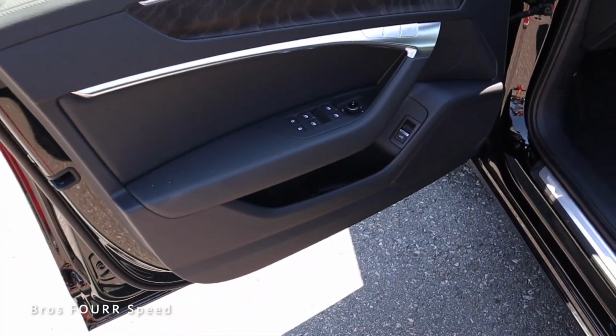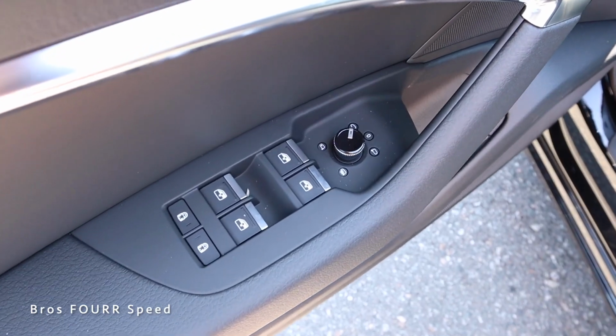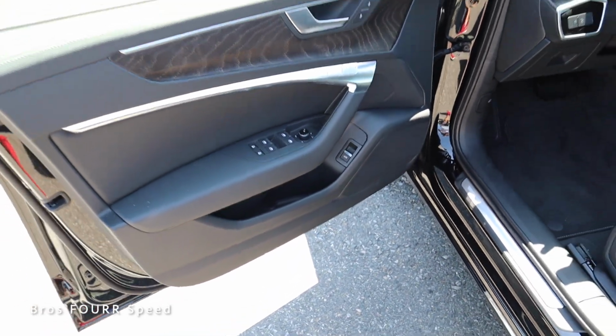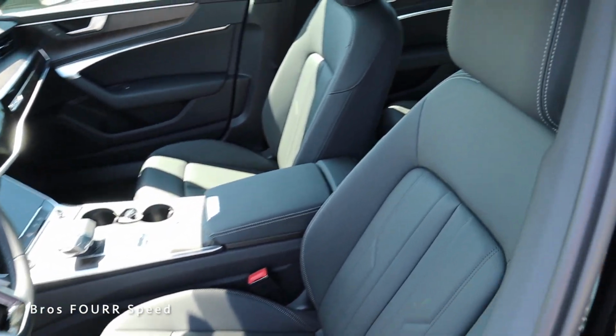Now, as we move on to the front seats, the door panels finish off just like the rear. There's the addition of all of the window controls, even the side mirror adjustments, which are power folding and heated. There's the memory seating adjustments, the trunk release, a little bit of storage space as well, more of that wood trim. Gives it a fantastic luxury look.